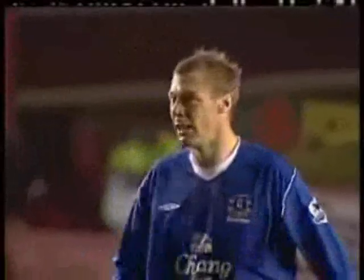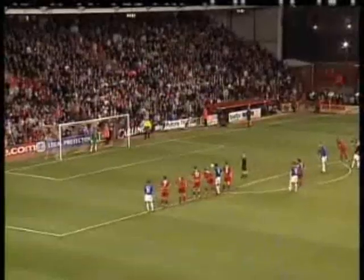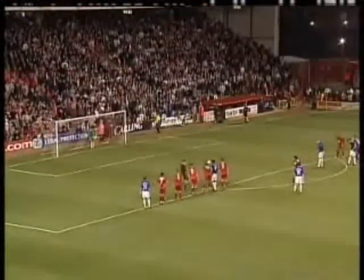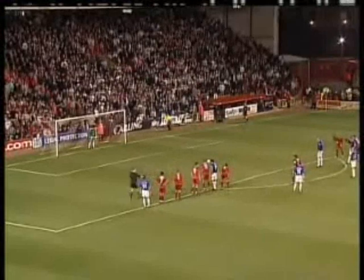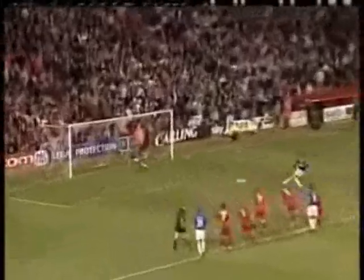It's going to be Ferguson against Phillips, who incidentally saved his last spot kick a few weeks ago against Peterborough United. Duncan Ferguson slides it in, but only just. Everton lead. Phillips got fingers to it, but couldn't keep the ball out. And a goal from nothing for the Premiership side.